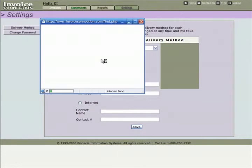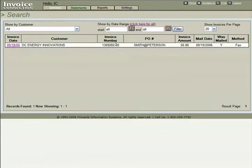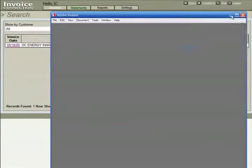Here the Find feature will by default come onto the screen, and it'll search. You can search by invoice number, amount, purchase order number, catalog number, or invoice date. If you were to put an invoice number in here, 1369282-00, and say Find, and it searched through the whole database, it came up with that invoice number, and at this point you may view and reprint, fax, or email that invoice again. This is very beneficial.